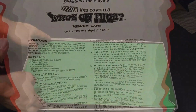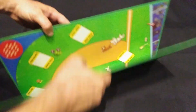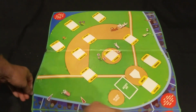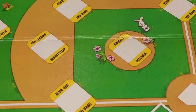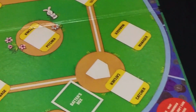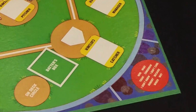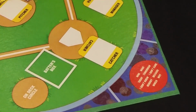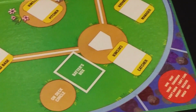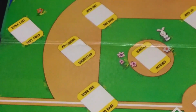Let's check out the board. Set this aside for a minute. Alright, what are we dealing with here? Down in the corner we've got who, what, today, tomorrow, I don't know, I don't care, nobody, because, which, and why. Classic. On deck circle, batter's box, and all the fielders' positions.